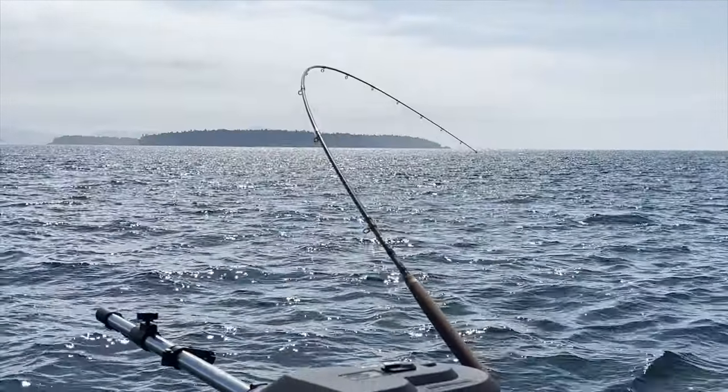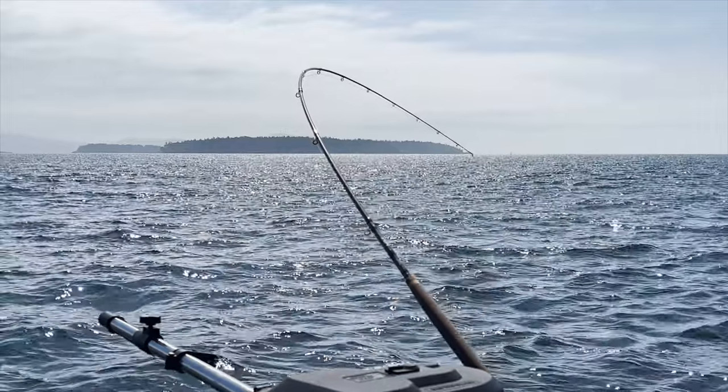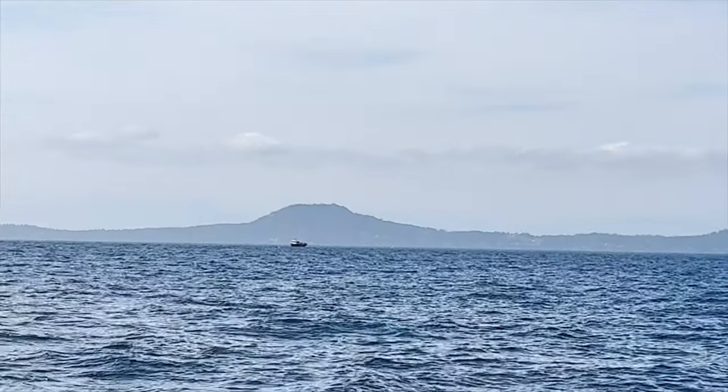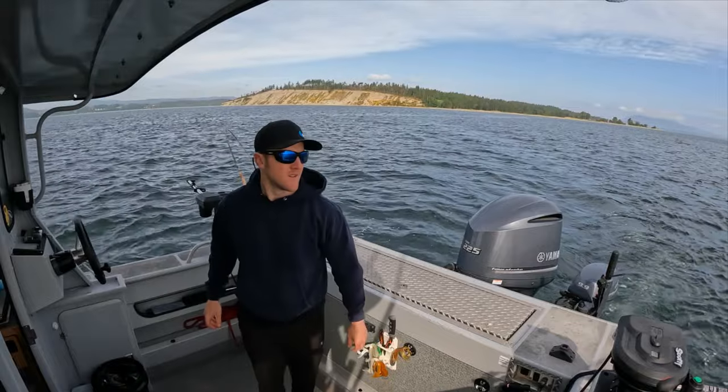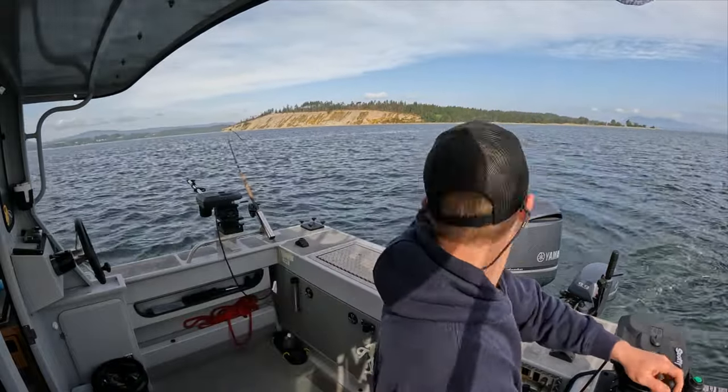Going a little bit deeper. Yep, looking for that big one. We'll see if we get a nice keeper here. That'd be sweet. Coming up on some kelp right here, so I gotta be aware. I'm gonna hang a left here. But yeah, fishing James Spit, looking for a big hatchery Chinook salmon. We'll see if we can find it. Oh, there's some serious bait. Probably plenty.